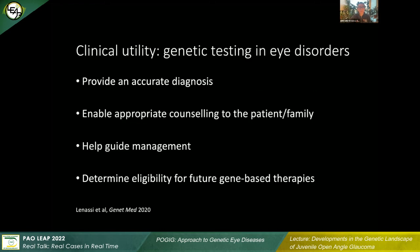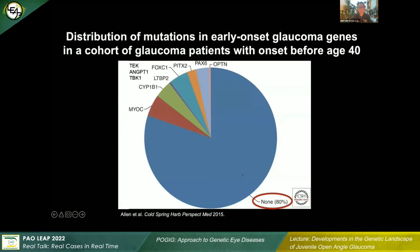Okay, so in genetic testing, we always ask, why do we have to do this? Why would we want to do this? I think it's important to underscore the clinical utility of genetic testing. So we want to do this so that we can provide an accurate diagnosis, enable appropriate counseling to the patient and the family members. It definitely helps guide management, and as also Dr. Ibanez mentioned, it will help determine eligibility for future gene-based therapies, which we are all very excited about.